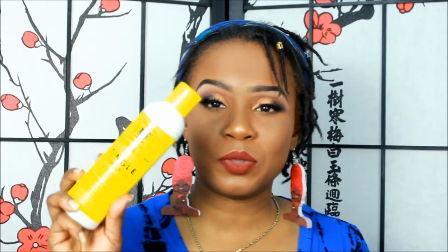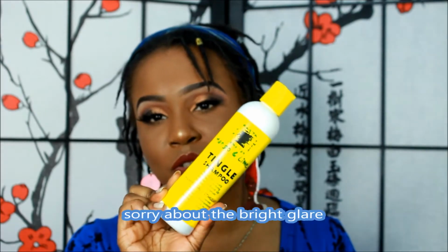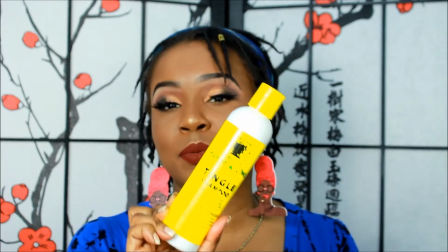This is the shampoo that I just recently used. I used it only one time already, and this is the Jamaican Mango and Lime Tingle shampoo. I like this shampoo a lot. I will use it again the second time around. I have not done a review on it. If you would like to see a review, please let me know. But this is the shampoo that I am using.